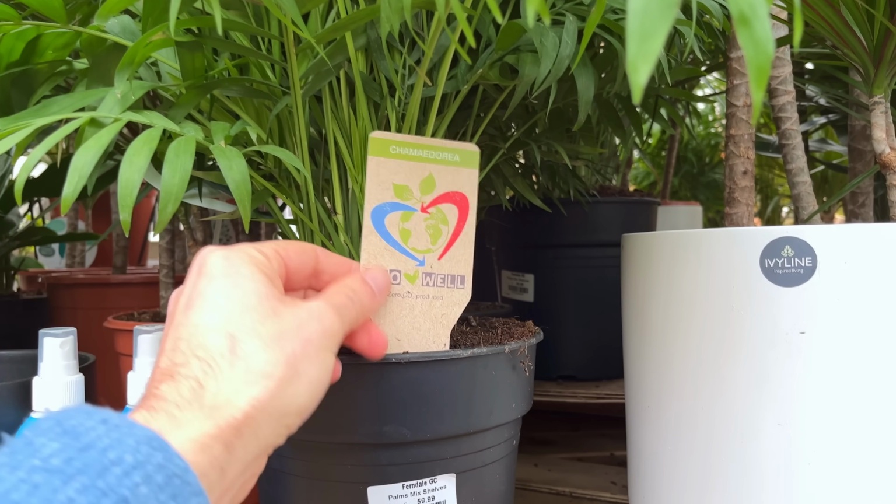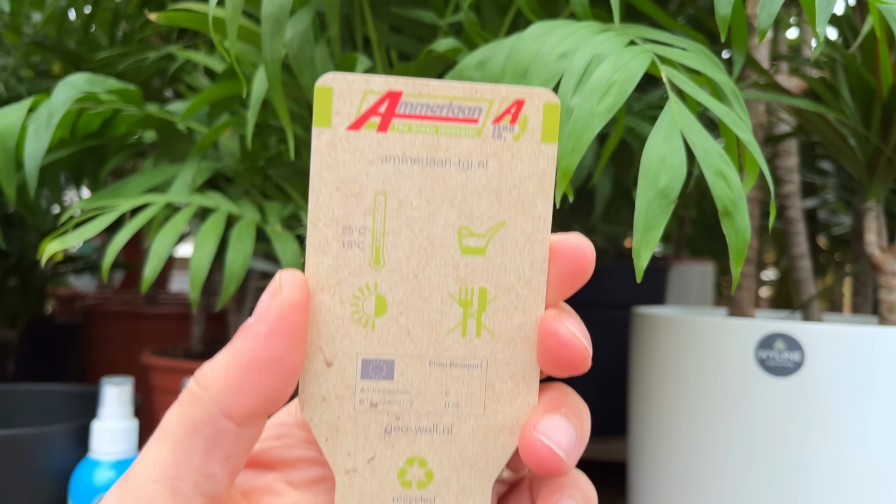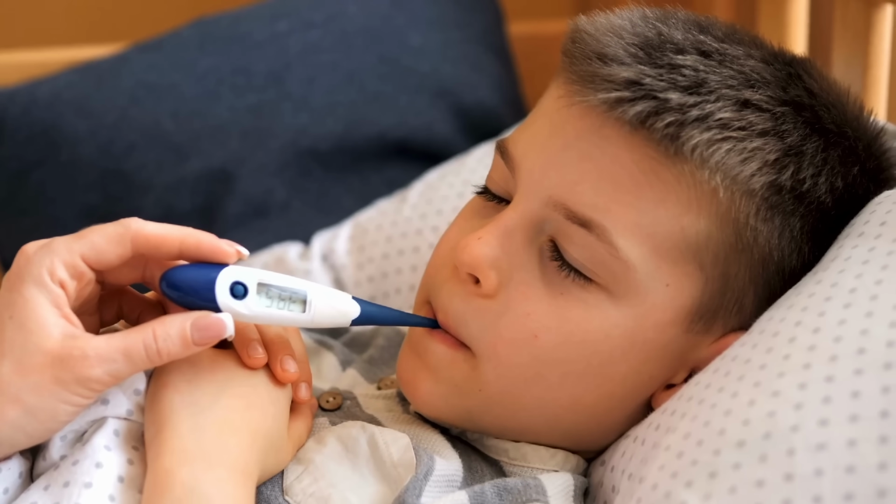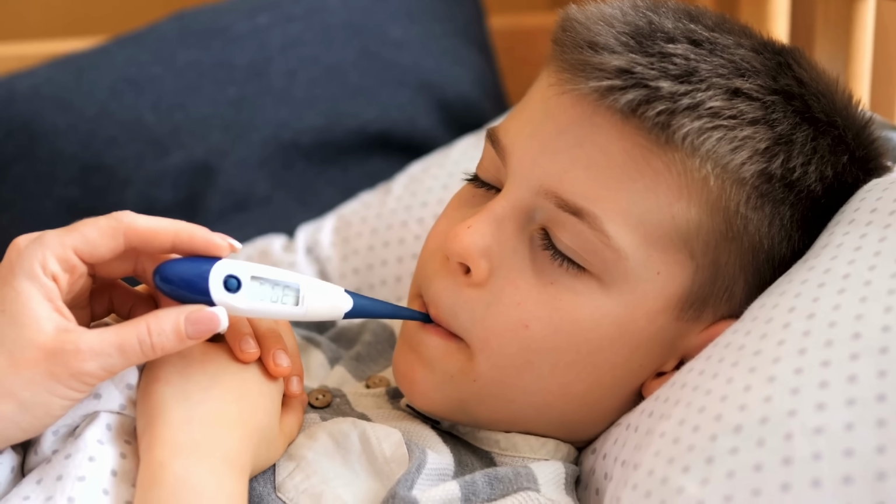Not only is it really frustrating to kill a new plant, but it's also a massive waste of money. At a basic level, it's always worth checking the label or doing a quick Google search prior to getting your credit card out, especially if you have pets or kids in the home. You don't want curious kids or pets getting unnecessarily sick when they take a little nibble of a leaf.